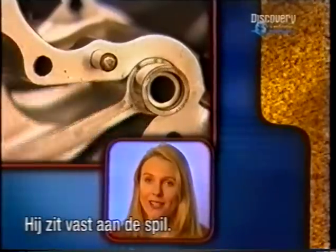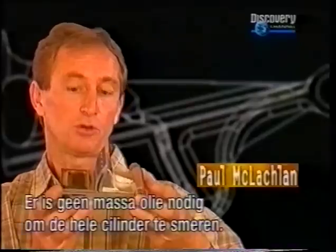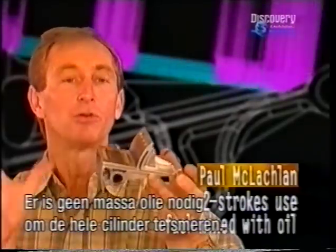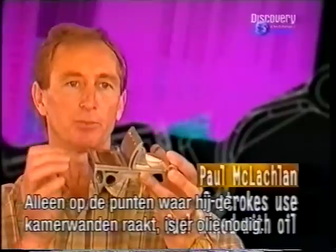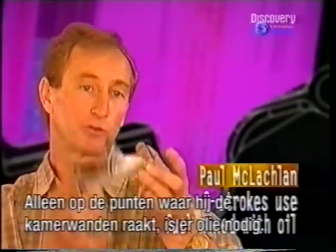The pivotal engine also needs less lubrication because the piston doesn't apply any pressure to the engine wall. It's anchored by the pivot. You're not having to put in enough oil to lubricate a whole cylinder. You're only having to put oil just to lubricate the points that are in contact with the surface of the chamber.